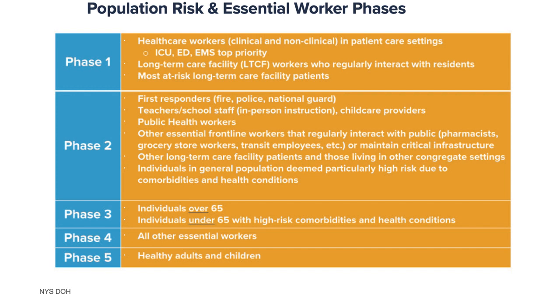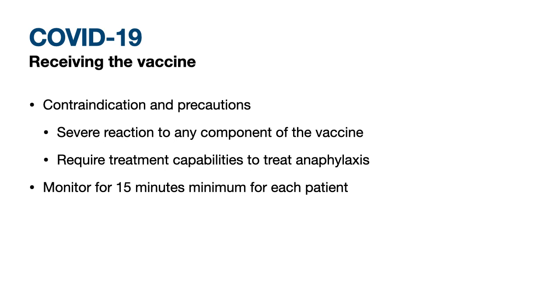The vaccination strategy is divided into 5 phases. At the very top is healthcare workers, both clinical and non-clinical, inpatient care settings, which would include ICU, emergency department, and EMS as the top priority. Just last week, we started to enter into Phase 1, and EMS is the next priority group. You will soon be contacted to receive the vaccine. As part of your job category, the Department of Health will authorize vaccination as discussed on the previous slides.